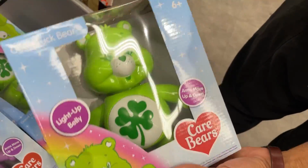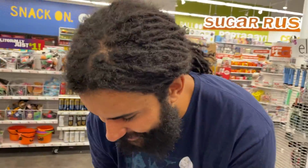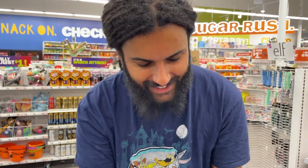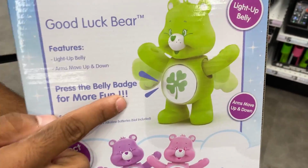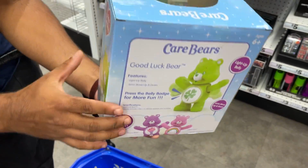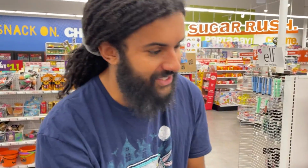Good Luck Bear. I'm going to get this one to represent good luck. And just to have this in the house is a good luck memento. This is just cute. And look, you can see him dancing in the background right there, flailing his arms. They have a Cheer Bear one too, but I don't see Cheer Bear. I honestly think the Luck Bear is the best. That's the one that I would want. And he's green too. That's a win-win.